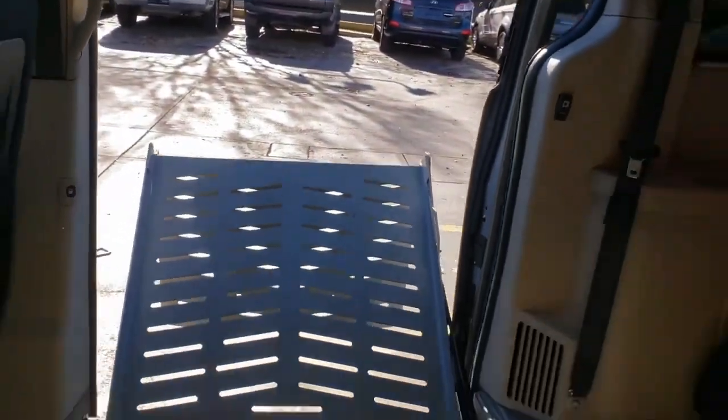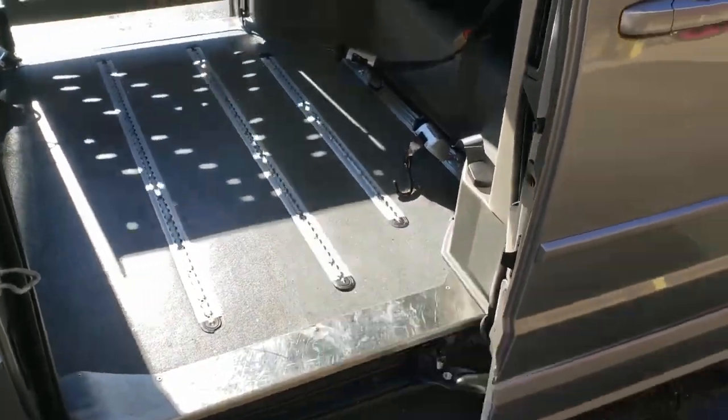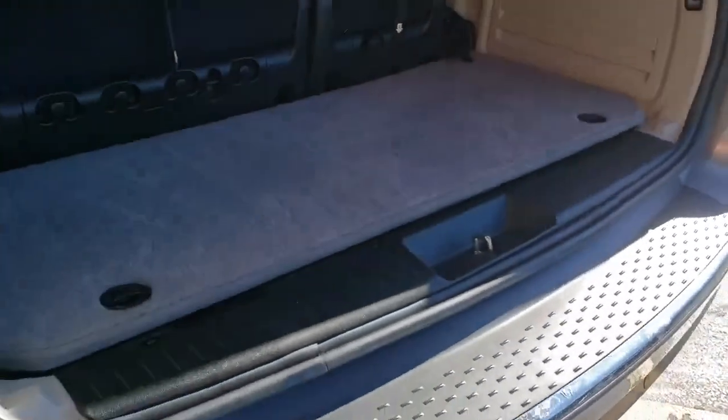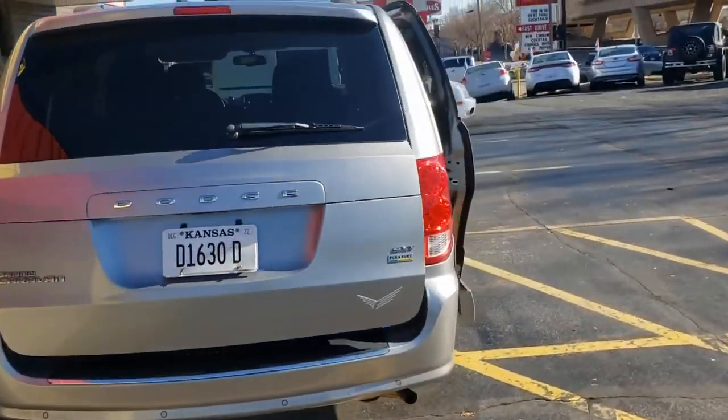I'm going to shut them with the key fob so I can get out of here. But you can see, I'll shut the trunk, and we've got our spare tires underneath there. You'll see it in the pictures. Quick walk around the van.